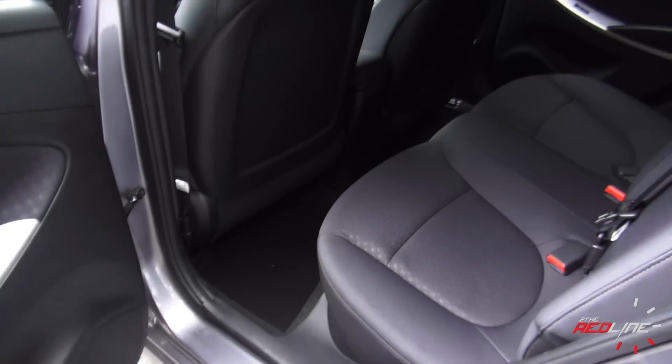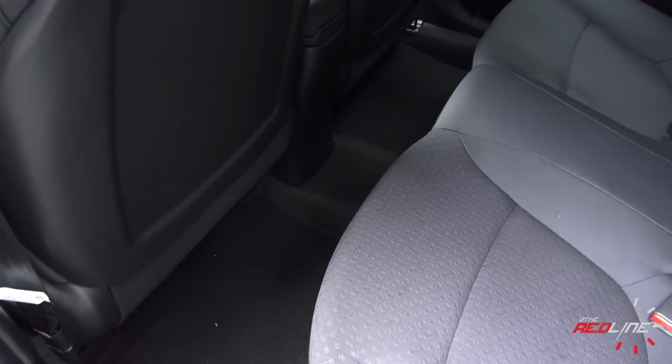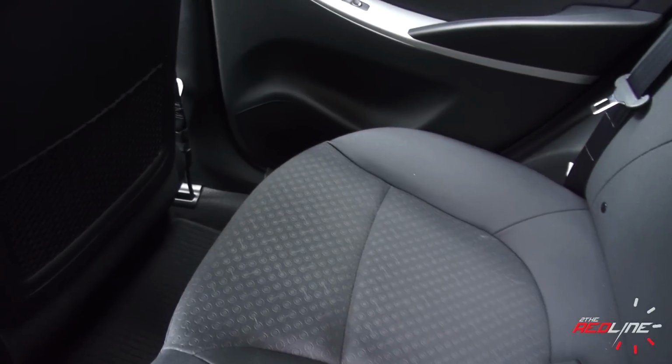Now, looking at the back seat of the Hyundai Accent hatchback, it's actually a pretty decent sized back seat. You can see the floor in the middle is actually flat. So getting inside this car's back seat, the floor is a little bit on the higher side. It's raised. It feels kind of like the Honda Fit. Legroom is decent. If you guys are over 6 feet tall, you're probably not going to like it. The bench is on the low side for me. I'm not really a fan.